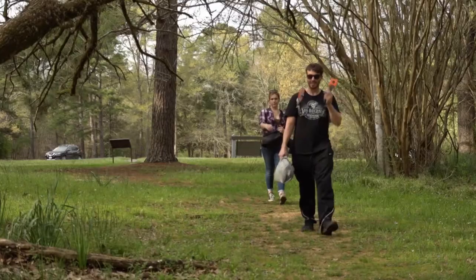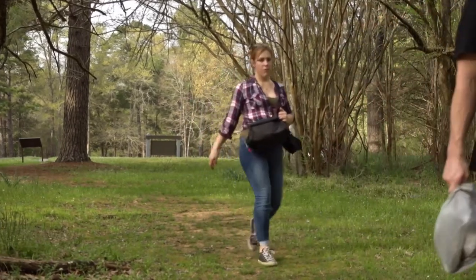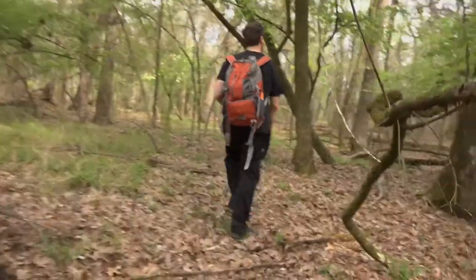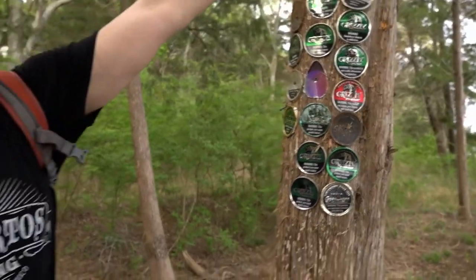All right, let's take a walk through the woods, shall we? Today, you'll notice I brought my girlfriend Sarah with me. She joins me in a lot of my adventures. We're going along this part of the Natchez Trace, and we're gonna see what we can get into, go to this graffiti tunnel.